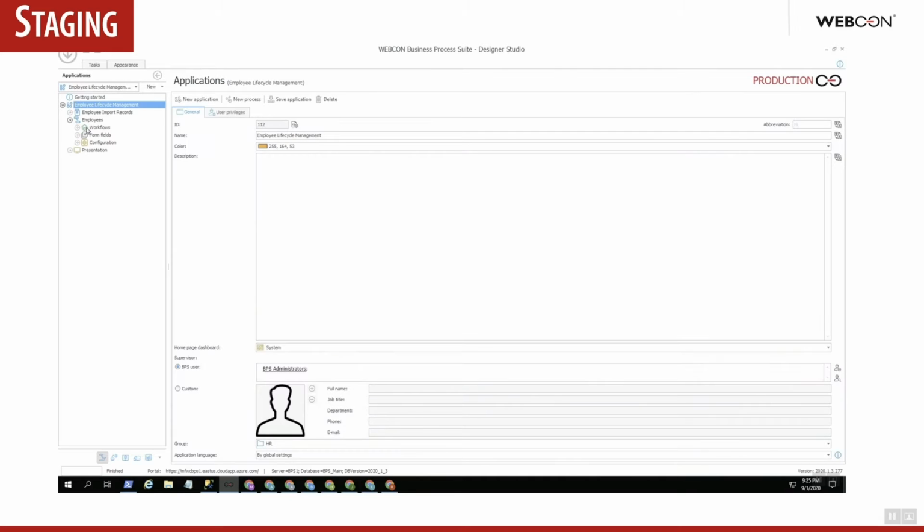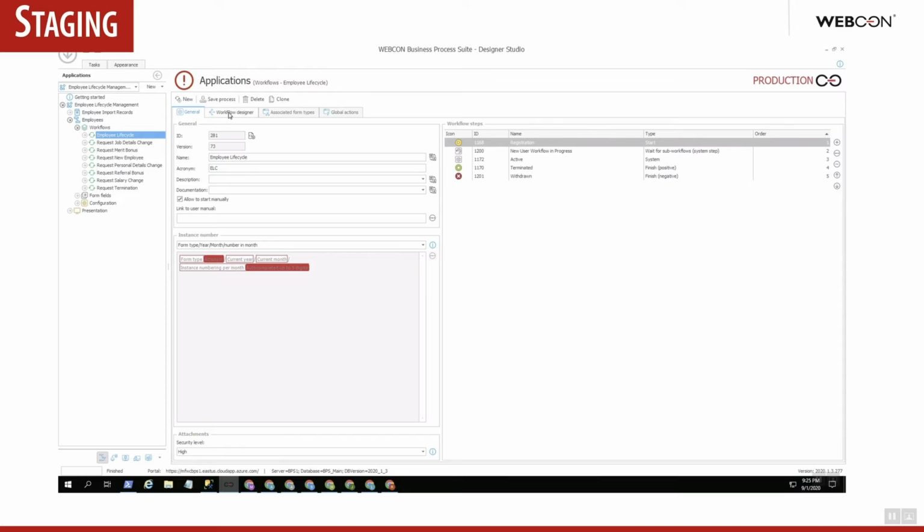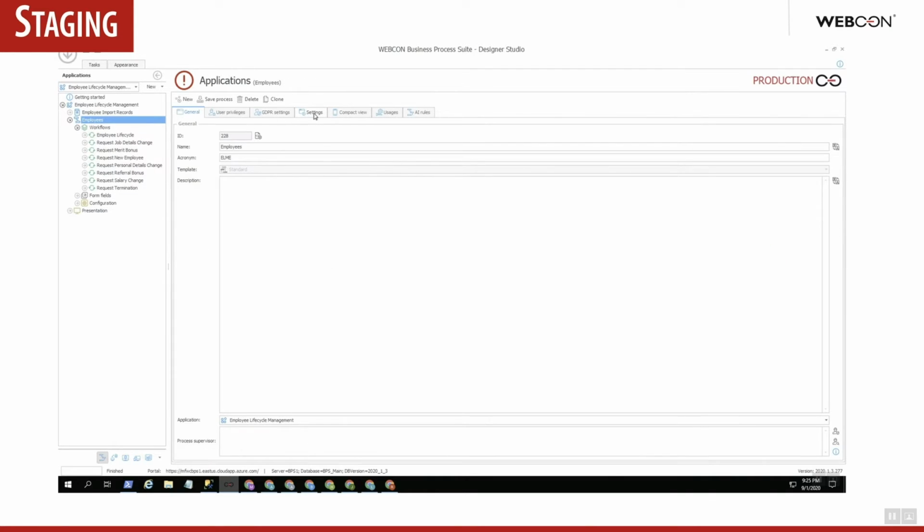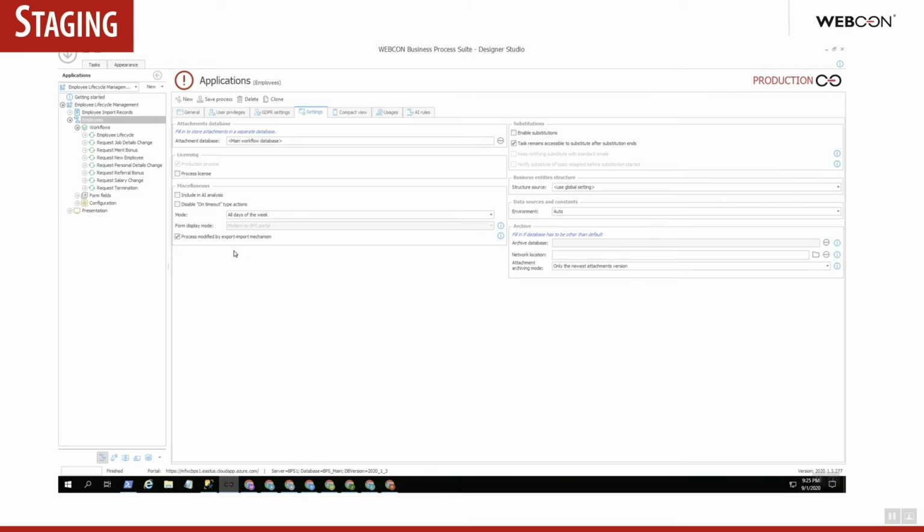And let's go take a look at it. And let's open one particular process, maybe one workflow. There it is. All right, it is exactly what it is supposed to be. That is the application that got exported. But if we look at the process, a couple of things have been done here. You'll notice that red exclamation point. That's because this process was modified by an export-import mechanism, and we've deployed it to production.